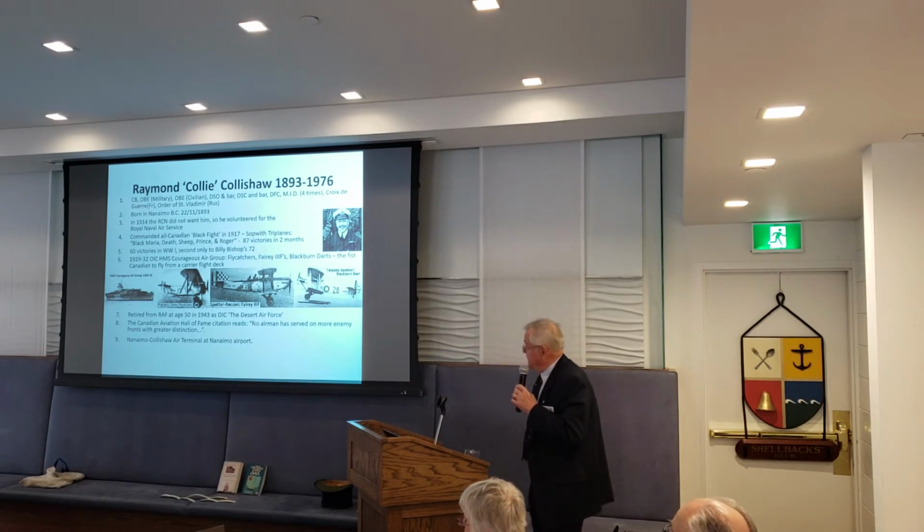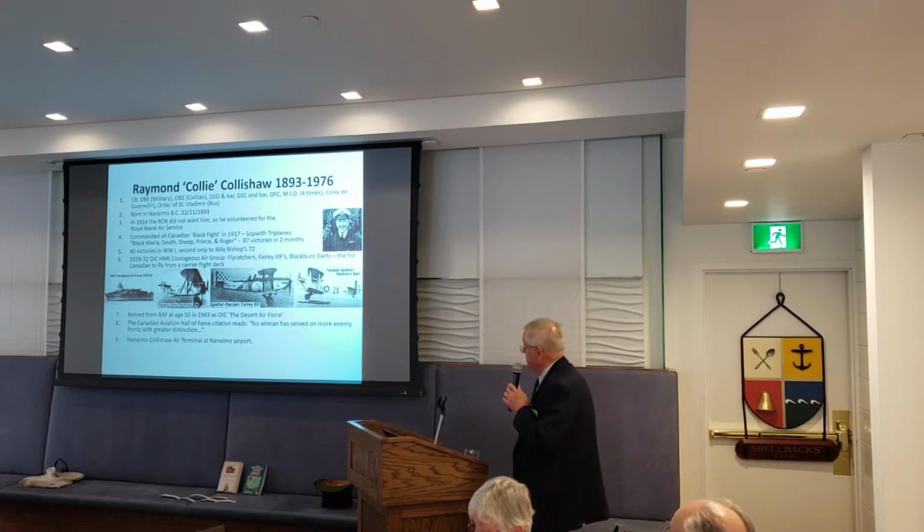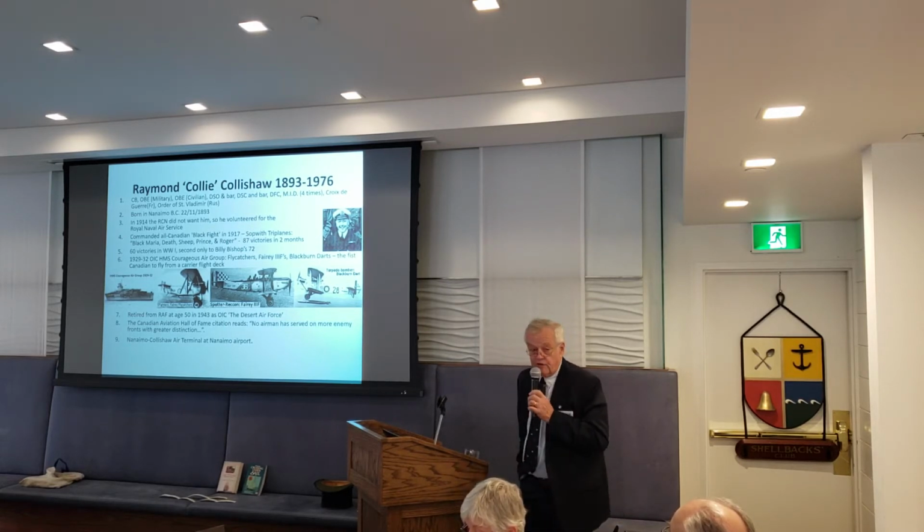Collishaw is a totally amazing person when you consider his accomplishments. Look at his decorations. He has an Order of the Garter, a CD. He has 2 OBEs, a military one and a civilian one. He has 2 DSOs. He has 2 DSCs. He has a DFC. He was mentioned in dispatches 4 times. He has a Croix de Guerre from France.